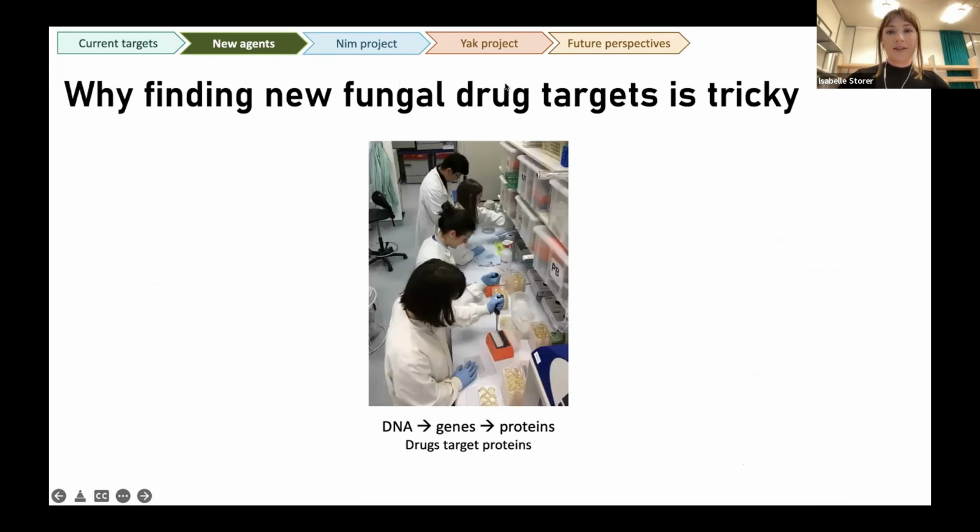So why is it difficult to find new fungal drugs? Here is a picture of us working in the lab. Our DNA makes, as Paul said, thousands of different genes, and these genes add instructions for our bodies to make different proteins. And drugs target different proteins.